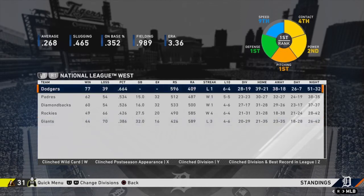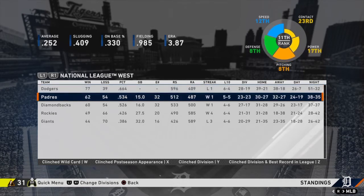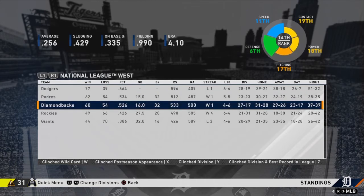In the National League West, the Los Angeles Dodgers lost to the Padres today. 77 and 39 is their record. They still have the second best record in all of Major League Baseball, and they're still the best team in the National League in terms of record, and they still have the lead in the NL West. The Padres 62 and 54, 15 games back of the division lead. The Diamondbacks 60 and 54, they're 16 games back of the division lead.